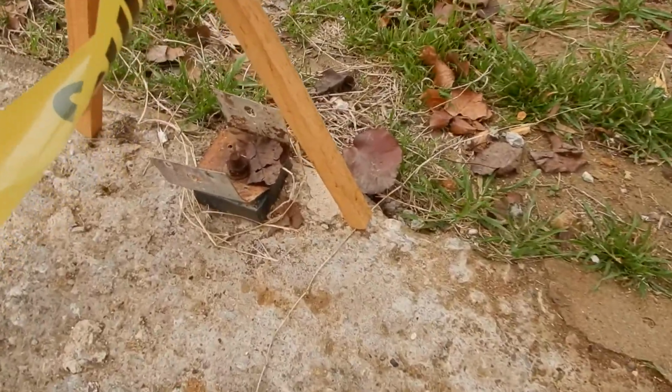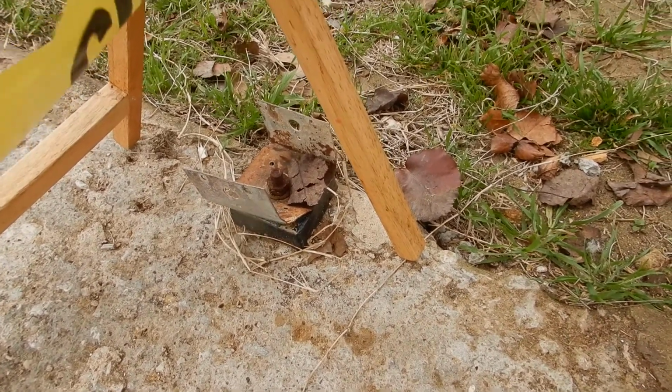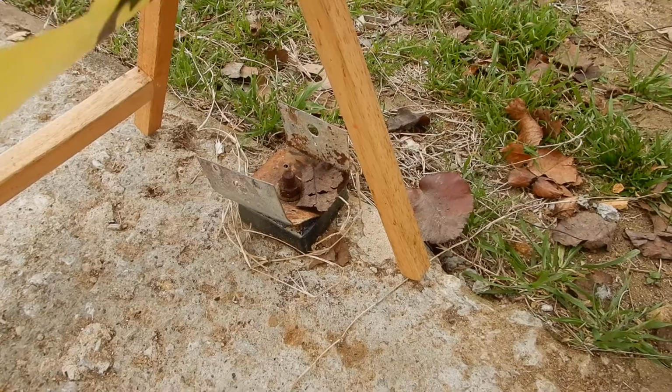These are the posts from the old stand right there. You see that right there? This one, we're going to name him Tetanus Shot.